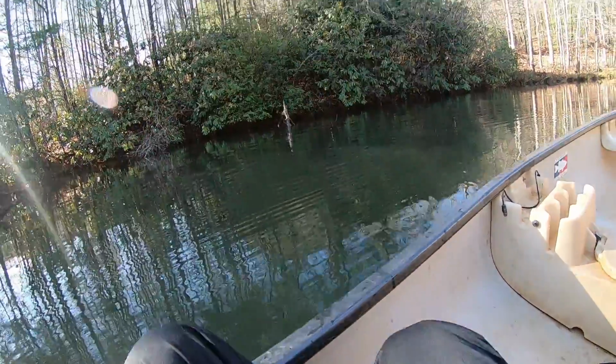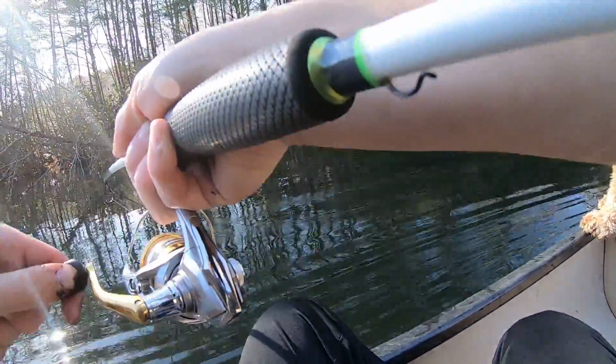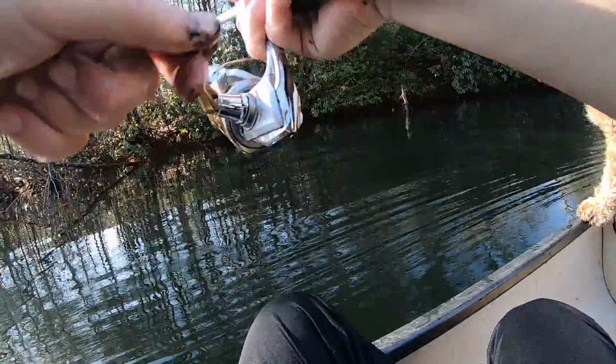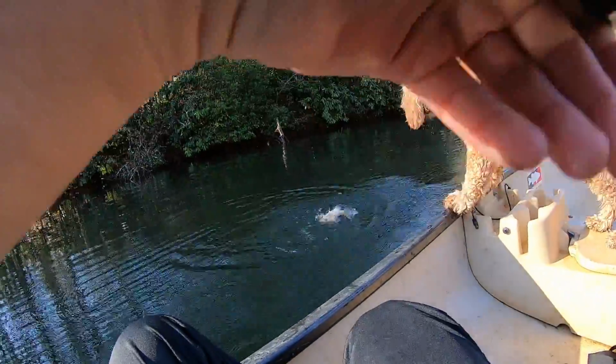Oh, that's a bite. There we go. Yep, we got him. Feels like a bluegill. You can usually feel, yeah. Oh my gosh, it's a big bluegill too. This one got the top hook too, I think. Ooh, that is by far the biggest bluegill we've caught.